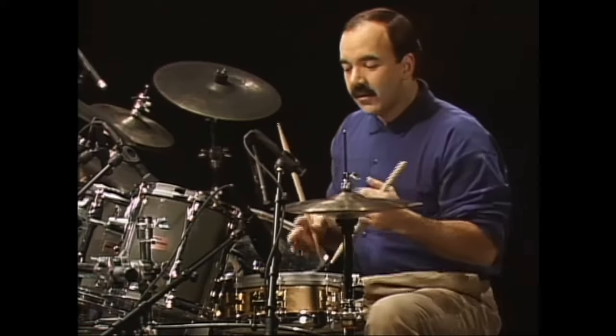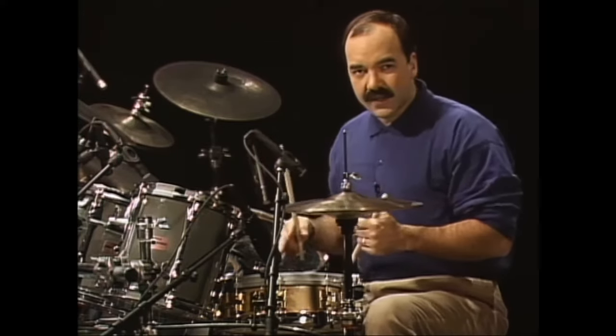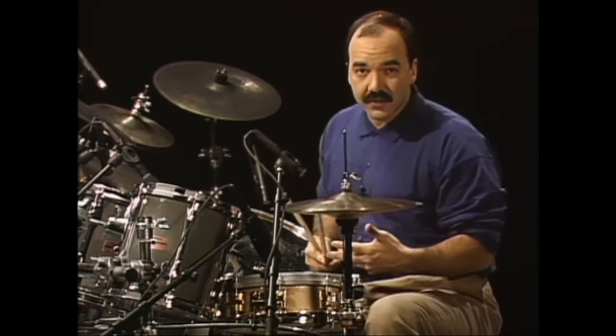Everything that I'm playing on the snare drum, the bass drum, the hi-hat, and the rest of the kit, it all has to contribute to the forward motion of the music. Just like a piano player or a guitar player comps, we do the same thing. We're comping on the instrument, on the snare drum, those rhythms that we play. The word comp comes from accompaniment.